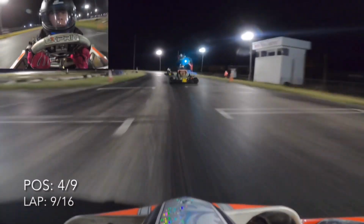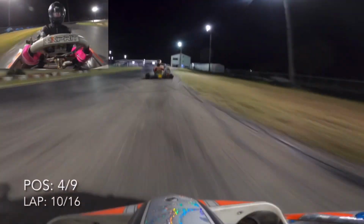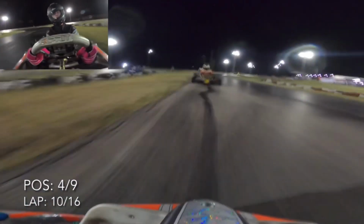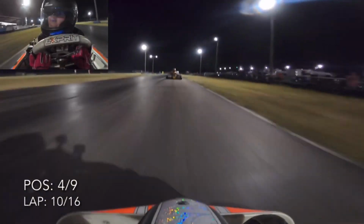I want to say my engine wasn't as strong as everyone else's, but that is a stupid excuse, and I think it's just purely driver error. So going through turn 2, the top 2 are going a little bit side by side. That's going to slow them down a bit, and that actually allows Ross to catch right back up to them, and we have not caught up to them. So you're going to see them pull away from me on the straights here, and we're back where we were before, no longer with them.